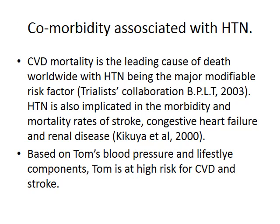Comorbidity associated with hypertension. Cardiovascular disease mortality is the leading cause of death worldwide, with hypertension being the major modifiable risk factor. Hypertension is also implicated in the morbidity and mortality rates of stroke, congestive heart failure, and renal disease. Based on Tom's blood pressure and lifestyle components, Tom is at high risk for cardiovascular disease and stroke.